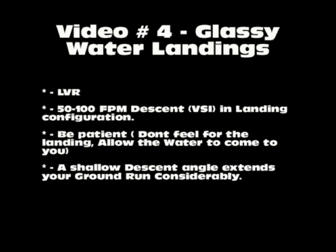In video number 4, we're going to discuss glassy water landings. Now, out of all the maneuvers that you do, takeoff landings or other maneuvers, glassy water landings are probably going to be the toughest. Now, why is that? And what is glassy water?